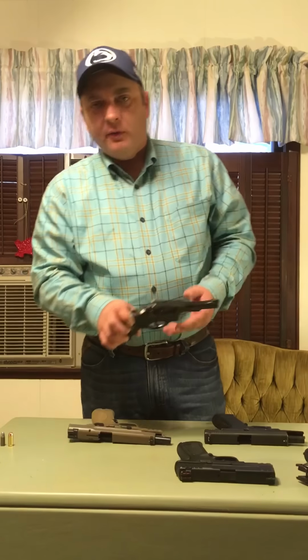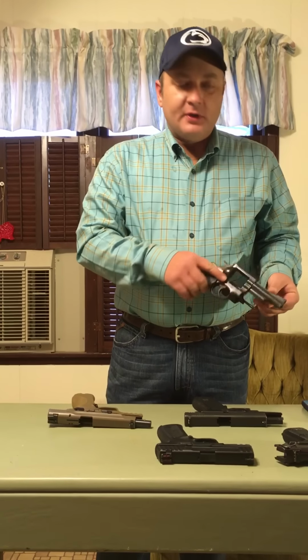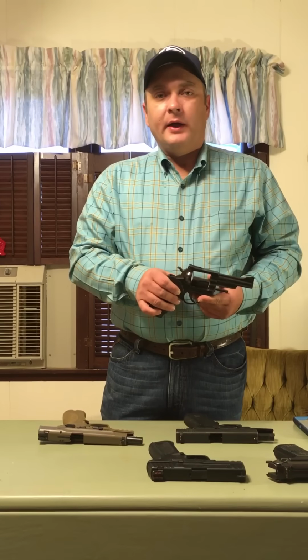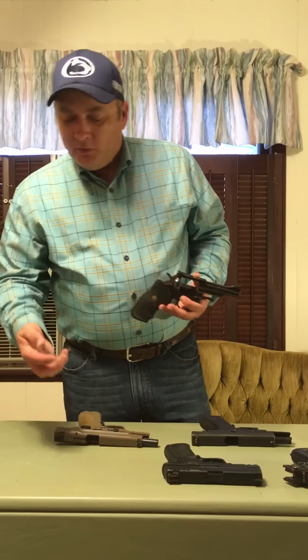Third gun I'm going to look at is just to throw something different. You never see concealed carry people tell people to carry revolvers. Now, this is my revolver. I've had it since I was about 16. It's a Ruger Security Six. It is chambered in .357, but you can also fire .38 Special through it, which I like. You can put the smaller bullet. The .357 is this one right here.